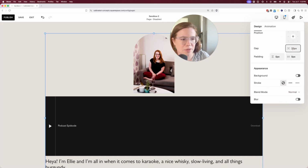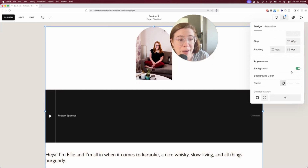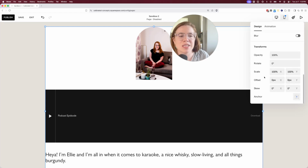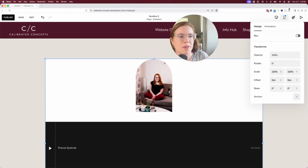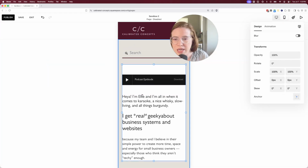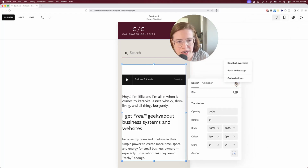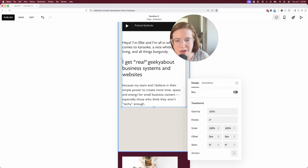I can say that I really want the gap between things to be 60 pixels, and that makes things a little bit different. I decide I want a white background behind things. Like it really is, the sky is the limit. And then when I go to mobile, this stuff will still be stacked in the order I said. And up here, you can see there is a reset all overrides, and that will turn you back to just the regular mode.